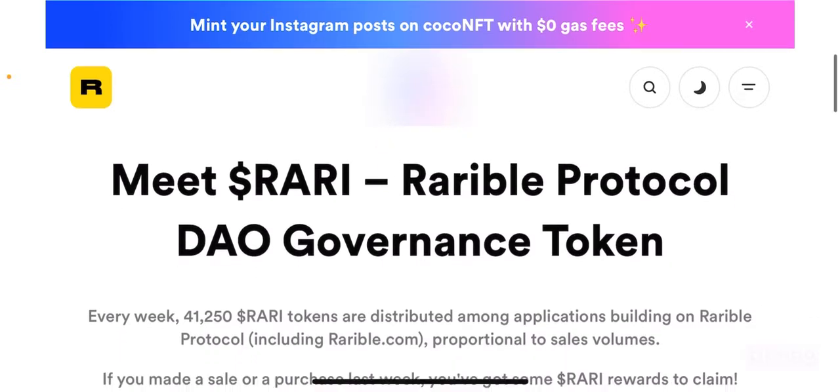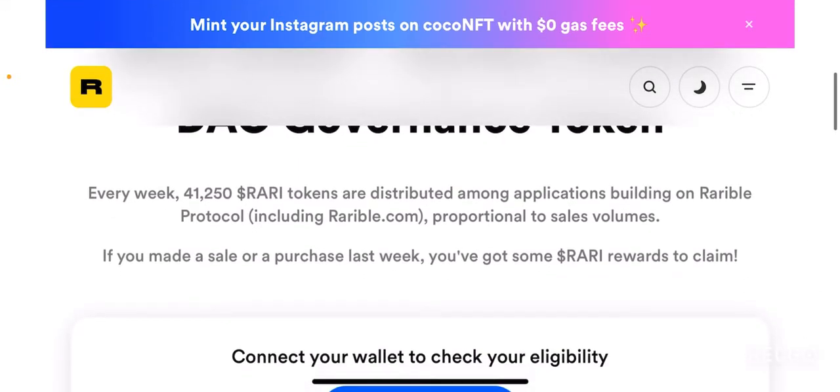So meet RARI, Rarible Protocol's DAO governance token. Every week, 41,250 RARI tokens are distributed among applications building on the Rarible protocol, proportional to sales volumes. If you made a sale or purchase last week, you got some RARI rewards to claim.